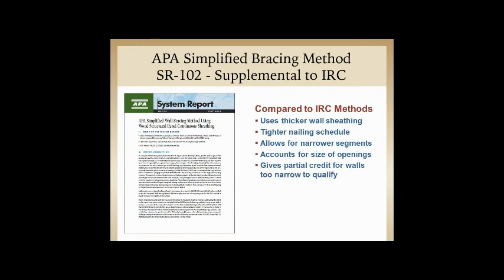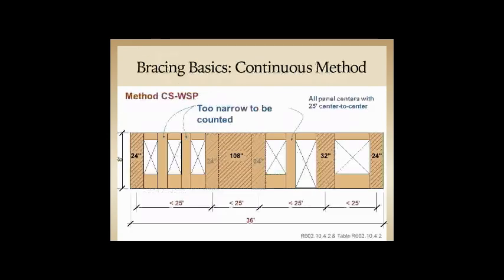This allows narrower wall segments and accounts for larger openings. Now you can give us partial credit for walls that are too narrow to qualify as a bracing unit. So check that out. If you're doing residential bracing design, this is a go-to document, by APA, available at the website. But the continuous method, referred to in the IRC as the CS-WSP method, is part of what the APA method attempts to utilize, and that is the continuity provided by continuously sheathing the walls above and below the openings. It allows more flexibility in accomplishing the bracing requirements of the building code.